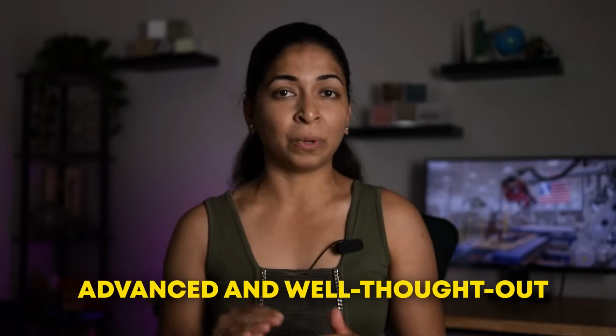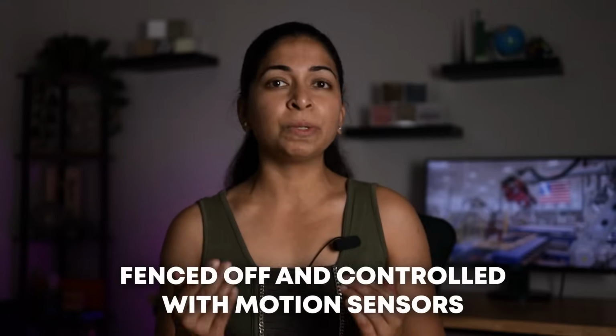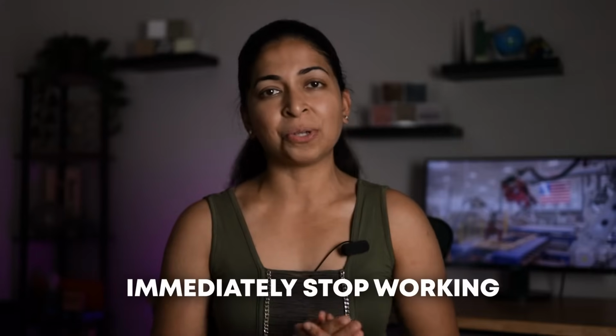Over the past 2 years, I have visited a couple of off-site modular facilities, but none of them were as advanced and well thought out as this one. Their emphasis on safety really stood out. Every assembly area was fenced off and controlled with motion sensors. If a human opened a door and entered the area, the robots would immediately stop working.